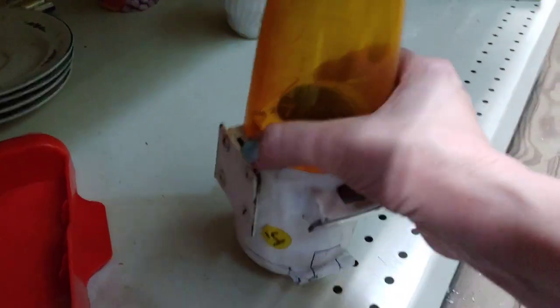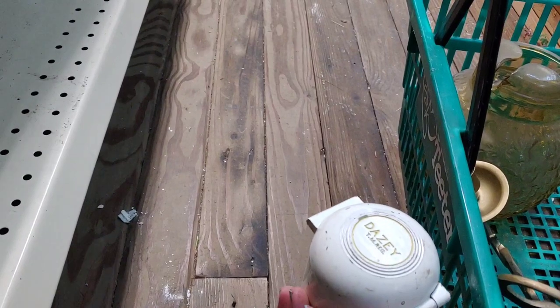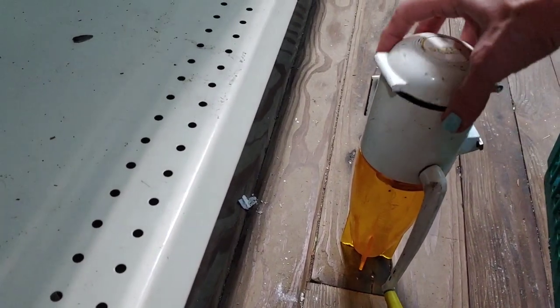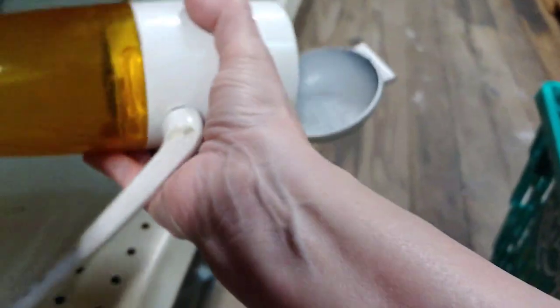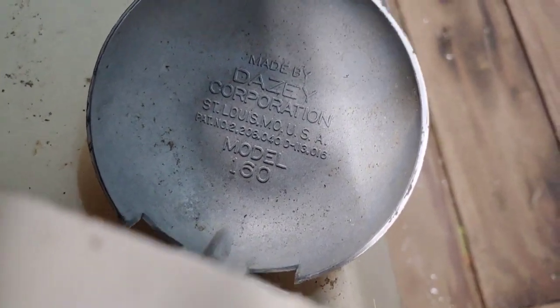I think this is an ice chopper. Daisy TM. And now, does that stand up like that? It does stand up. Okay. So yeah, that's a nice chopper. You put your ice in there and you would chop it and it would come out in here. It's kind of interesting. I have a feeling it would mount to the wall somehow. It's kind of got an atomic look to it. Let's see, made by Daisy Corporation in St. Louis, Missouri.